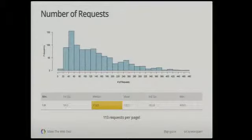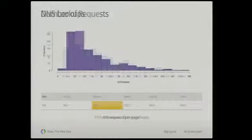Well, it turns out that the median page on WordPress takes about 113 requests to compose. This is images, CSS, JavaScript, and all of the other assets. 113 requests, right? That's the median, and about 132 is your average. And once again, it's a very skewed distribution. So lots of things make up a typical page.